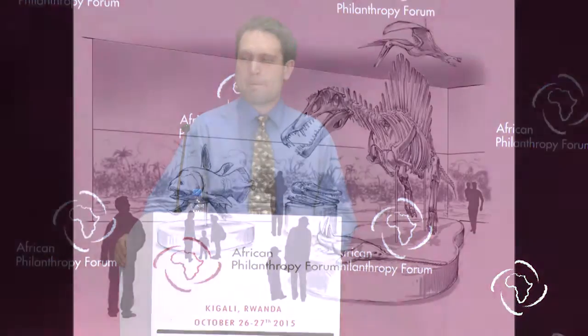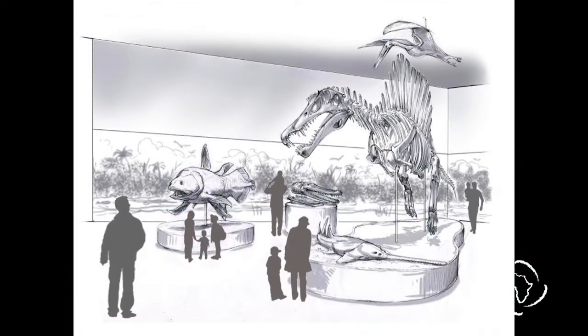But my work does not really end there. I have also established a research collection in Morocco, in Casablanca, at the university, and all my fossils have been returned to their country of origin. And this is very important. Unfortunately, many African fossils end up in collections in North America or Europe, so we're trying to change that.